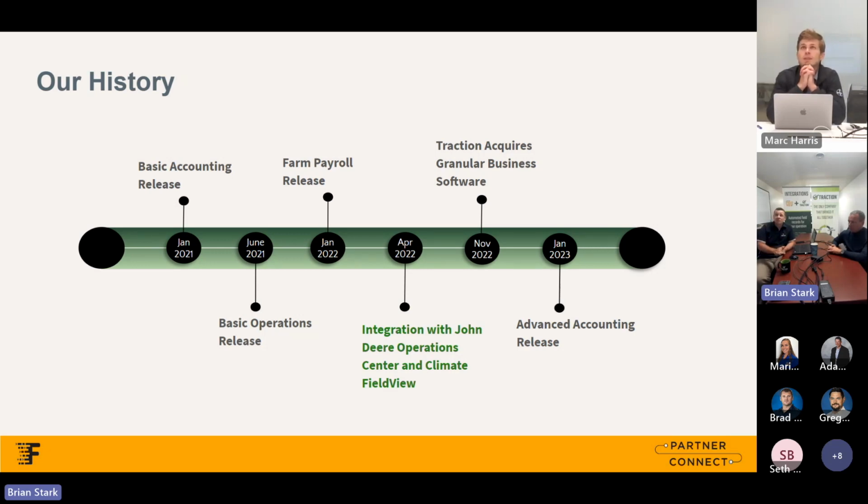If you might know somebody using the Granular business software, we call it Traction Enterprise. It's just a name change, but it does a lot of great crop planning, work orders, grain marketing, that kind of stuff. And here just recently, we launched the advanced accounting, which we'll talk about a little bit today, doing accounts payable, accounts receivable, accrual accounting. All these different things that I'm talking about integrate together into one system, but you can kind of piecemeal it out if you choose to go that direction.